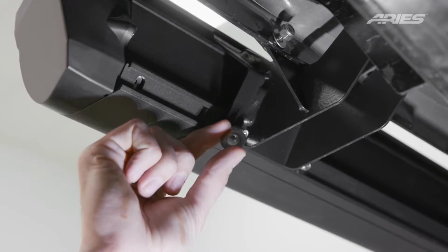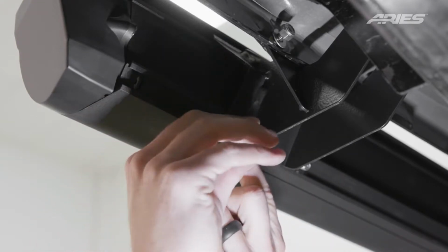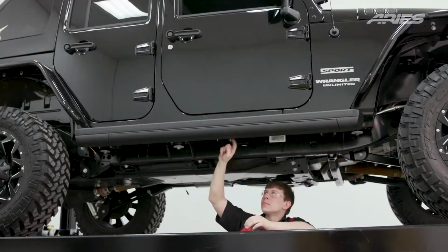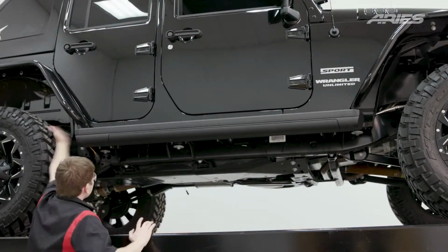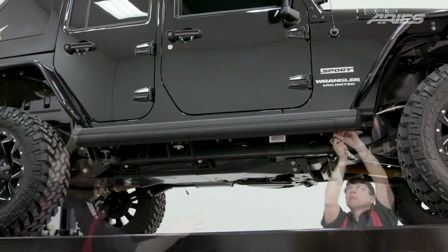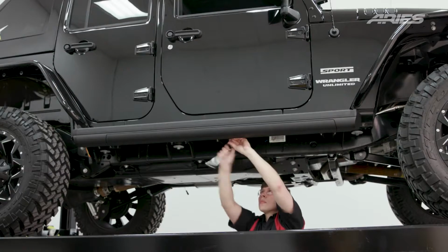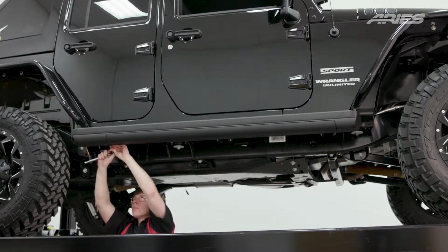To secure the board, attach the front bracket with the included 1/4-inch flat washers and nylock nuts. Repeat this process for the remaining brackets. Do not fully tighten the hardware at this time. After the bracket has been attached, adjust the board to the desired location. Then, tighten down all the hardware. Repeat this entire process on the driver's side.